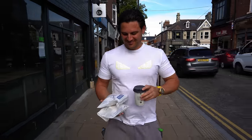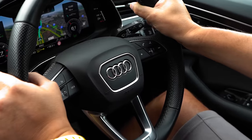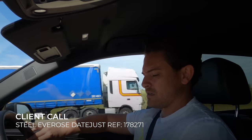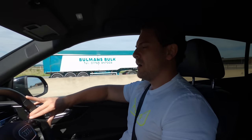Reference 178271, 31mm, bimetal Everose. How old is it? December 2016. Used, yeah? Yeah, it's still got the factory stickers on it, but still worn.